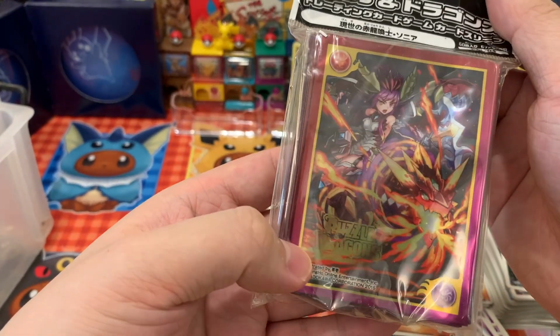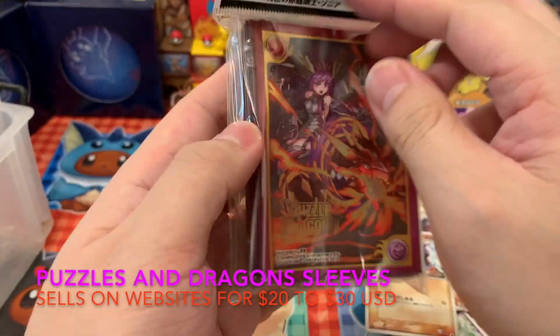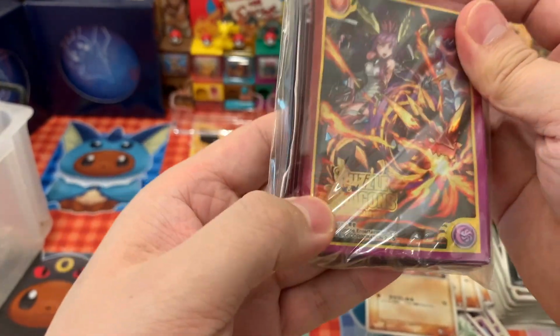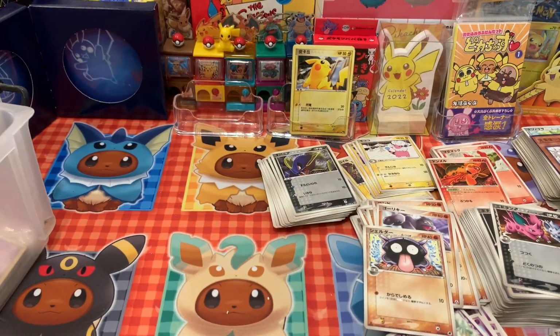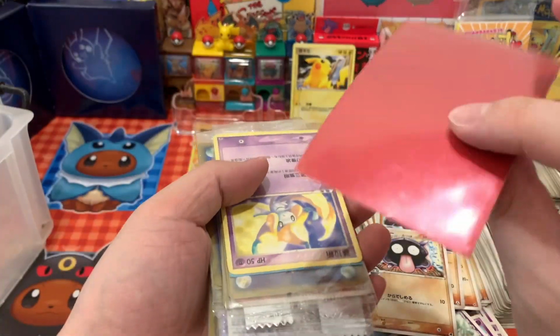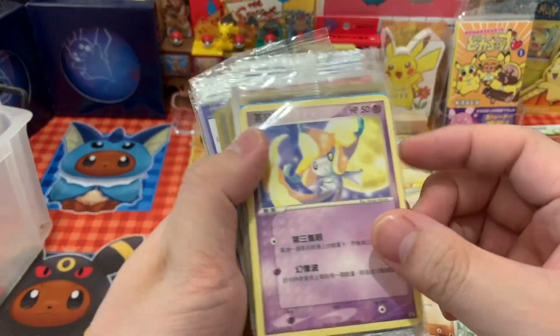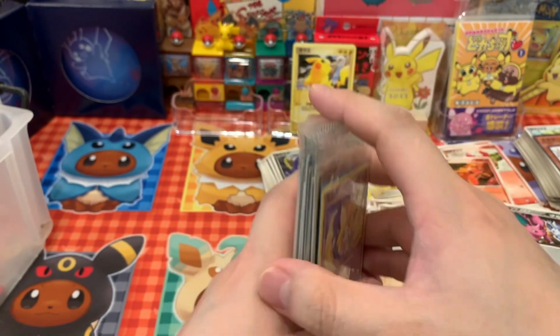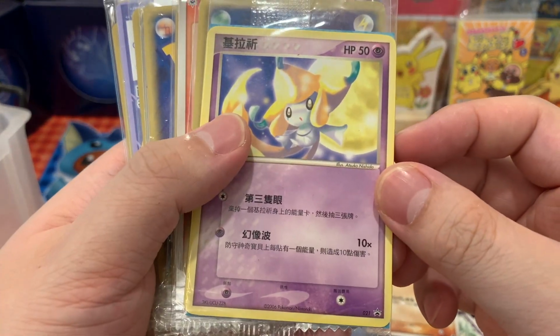Well, it's Puzzle and Dragons sleeves. That's pretty cool. Interesting. Actually, I play this game a lot. Sonya, Red Sonya. Okay. Sleeves. Okay, we have some sealed packs. There's no holo cards in this whole thing. Interesting, but we have this promo card.